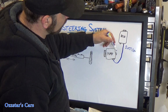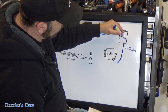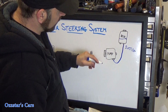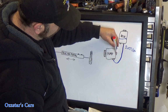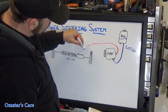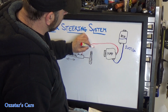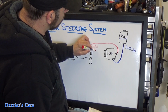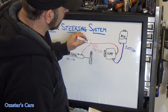And basically the pump is drawing in the fluid. Imagine there's fluid in here. It's drawing fluid in, pulling in, pressurizing it, and we'll do that in red. So that builds pressure. This comes over here like this, down into the rack, like that. So this is high pressure, and my markers are crapping out, but you can see that. This is high pressure.